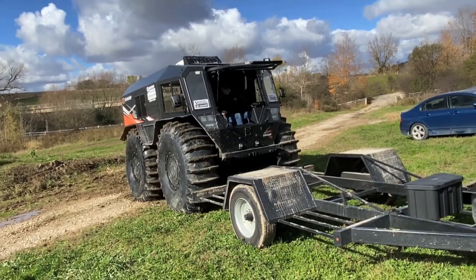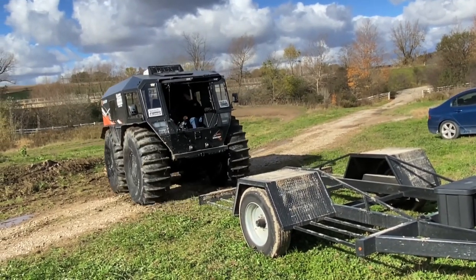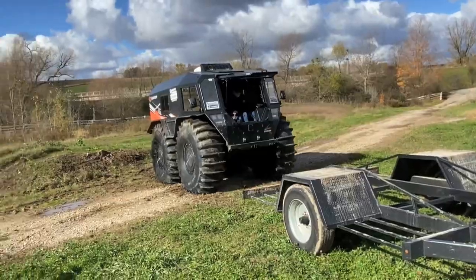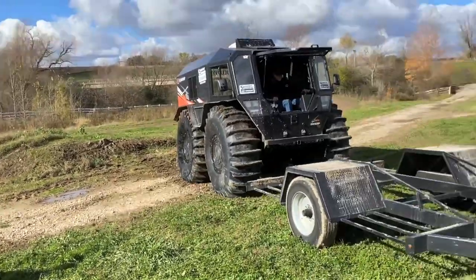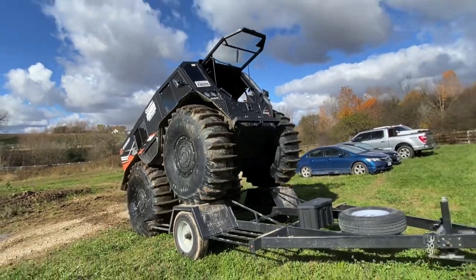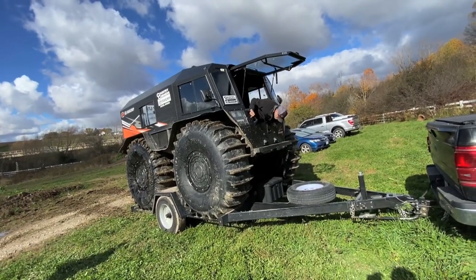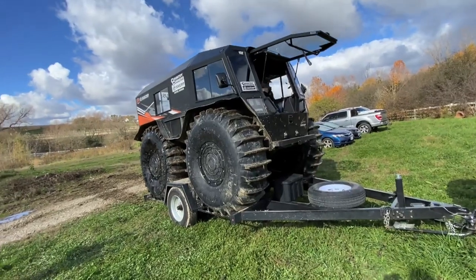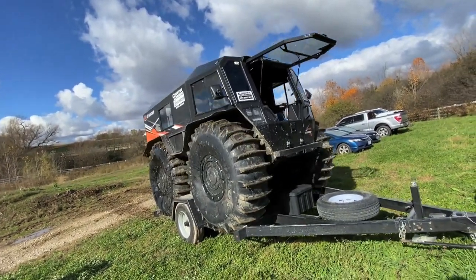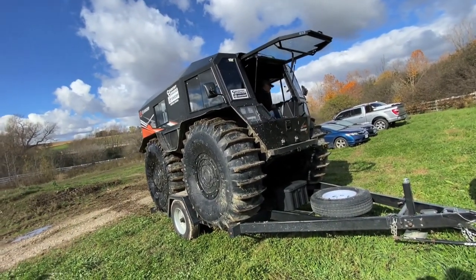Yeah, you gotta line her up pretty close. It's a pretty narrow trailer. No ramps. She's like the Maverick. You don't need ramps. And just like that. Yeah, put a flag on there. There you go. Beauty.